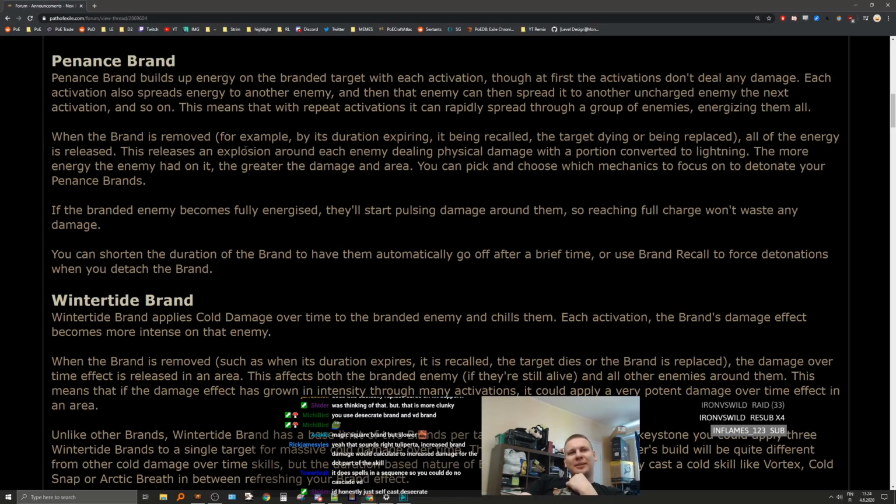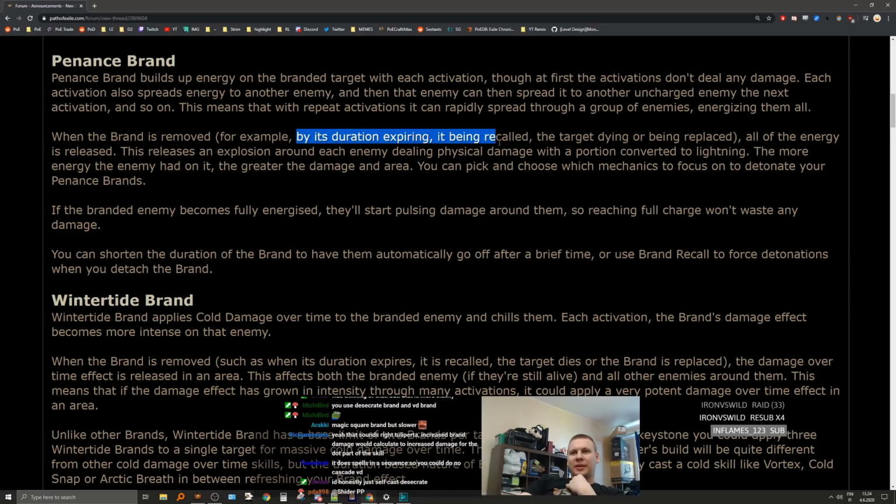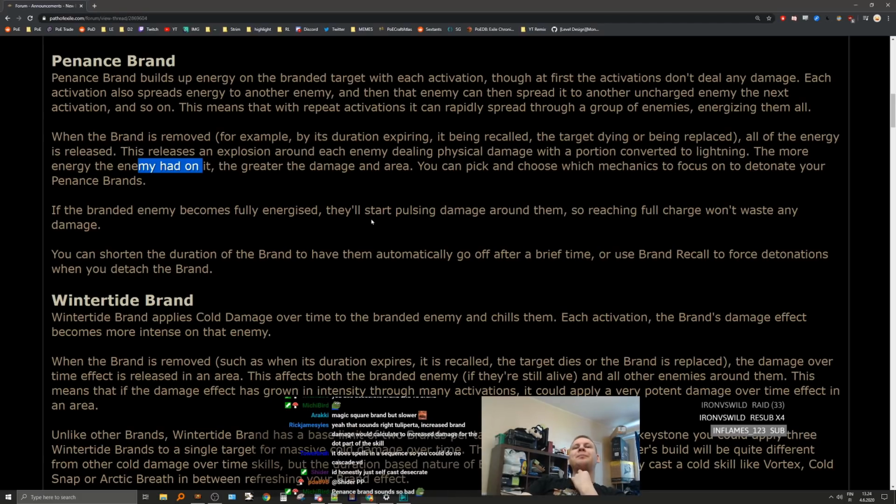When the brand is removed, for example, by its duration expiring, being recalled, the target dying, or being replaced, all of the energy is released. This releases an explosion around each enemy, dealing physical damage with a portion current. I believe it's 50-50. I remember seeing it somewhere at some point. The more energy the enemy had on it, the greater the damage and area.